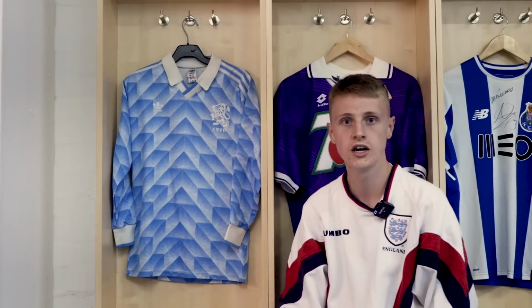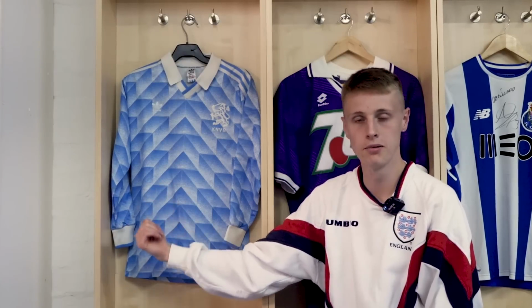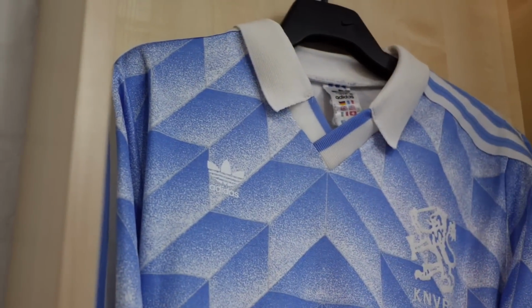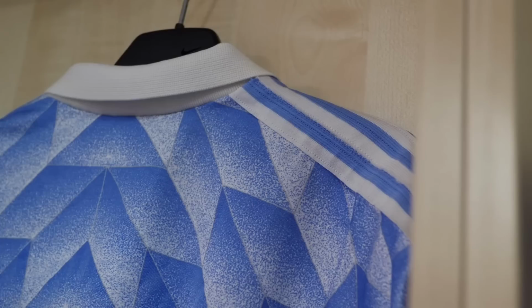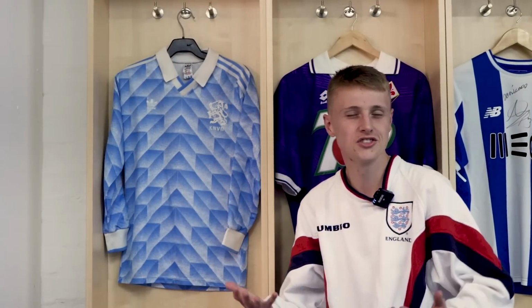a bit of a unicorn shirt. Holland have never been proven to have worn a blue shirt. There isn't actually any proof they wore a blue version of this template, but there's quite a few in circulation, which doesn't make any sense. Why would there be so many Holland ones in circulation and just no one else?